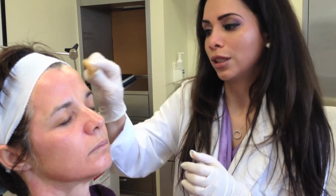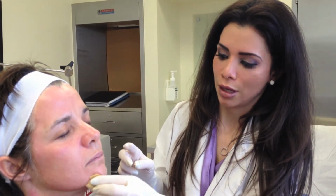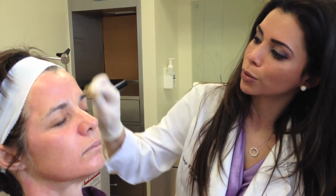And actually, the instructions ask that you leave it on as much as possible, even overnight, if you can tolerate it, and wash it off in the morning. And there's a little towelette, like I said, that you can use overnight to help deliver even more of this prescription strength medicine right into the skin to get the peel to be even more effective.